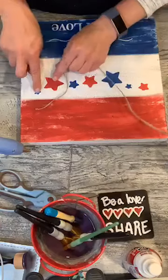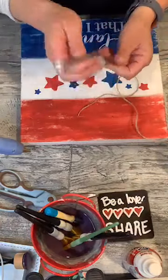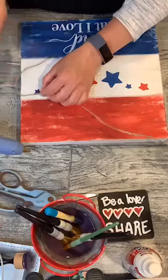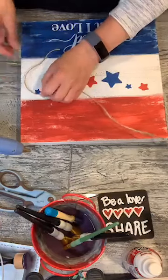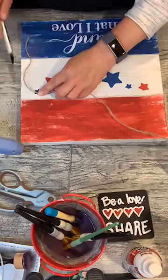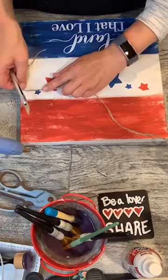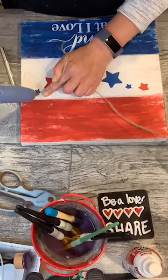So what I'm going to do is put a little bead of glue at the top of every star, and I'm going to use this to push my jute into it. I want a long tendril to hang down because I want it to look messy and kind of cool. It's going to come down to the middle of the blue, probably about 5 inches maybe. So, figuring out my positioning, let me put a tiny bead of glue right here.